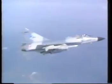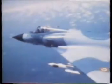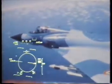In France, the latest fighter in service is the Mirage 2000. Though it looks very much like the Mirage 3 of over 30 years ago, the 2000 is a completely new fighter. For long-range interception, Mirage 2000 carries the Super 530 or 530D radar-guided missiles.